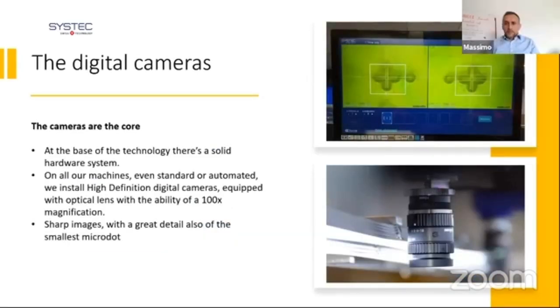The quality of the technology is the core of our products. At the base of our mounters, there are stunning digital cameras. Also on the basic machine, we offer high definition digital cameras that give the ability of very high magnification of the image, more than 100 levels of magnification. This gives really stunning sharp images and great detail of even the smallest cross marks or micro dots.